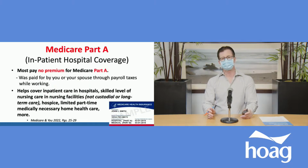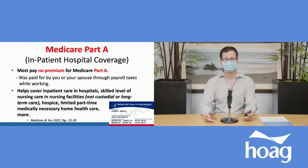So Part A of Medicare, this is where all your inpatient hospital and inpatient services fall under. Most people do not pay a premium for Part A of Medicare. It was actually paid by you or a spouse through payroll taxes while working. And it helps cover inpatient care in hospitals, skilled level nursing care, and nursing facilities, hospice, and very limited part-time medically necessary home health care.